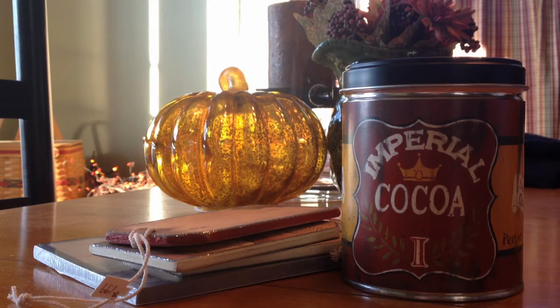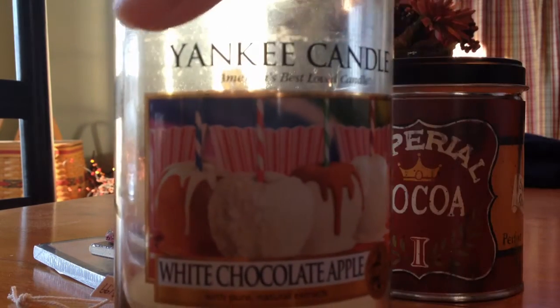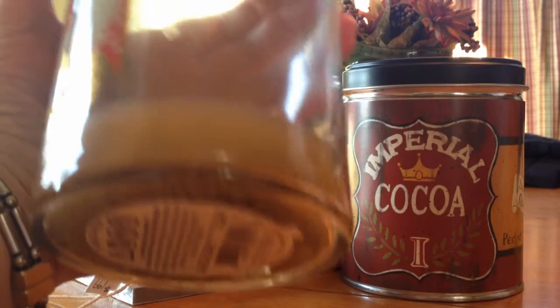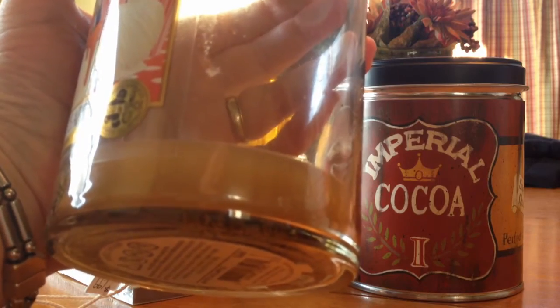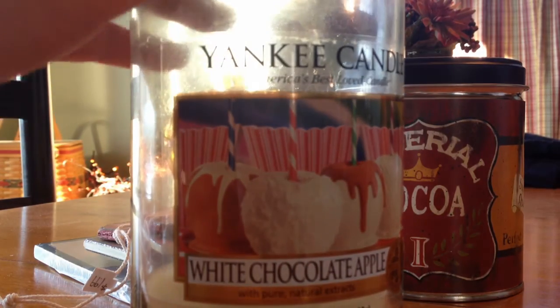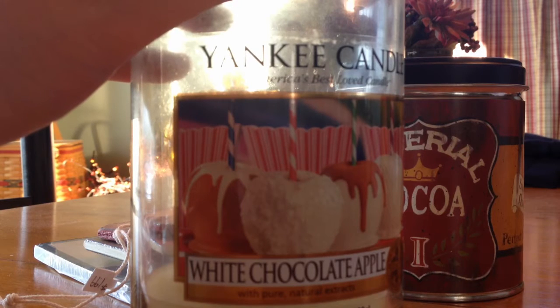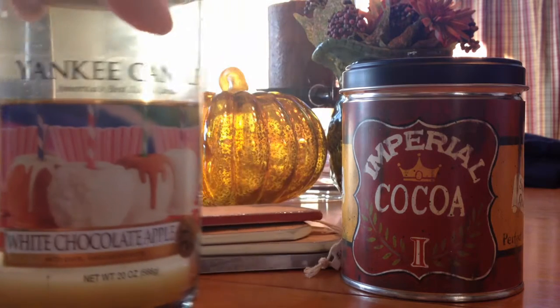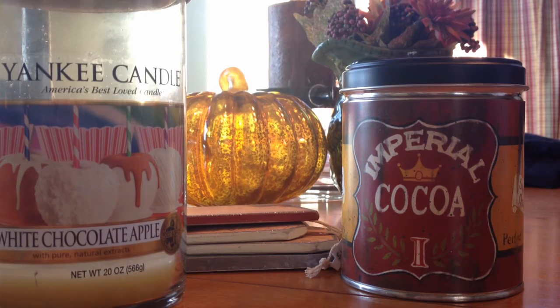My candle empties, let's get into those. So I melted a white chocolate apple Yankee Candle 22 ounce. It was white, and then at the end it kind of browned a little bit. The 2-wick smooth wax. I gotta tell you though, even though my note says it threw 8 out of 10, it was not my favorite. And I'm glad it's done. I have a couple wax melts in it, and then I'll be done with it completely.